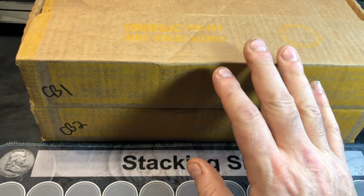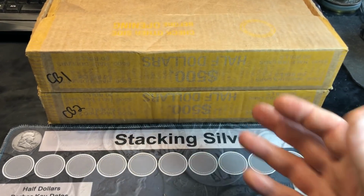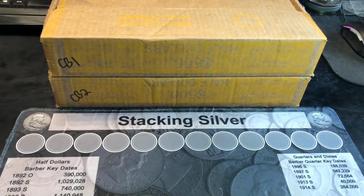Now, as you know, I typically only hunt the boxes that haven't been selected throughout the week, and these are a couple of them. They are from Charlani's Bank, and it has been a luckier bank lately, so I'm hoping I get some silver for my own personal collection.